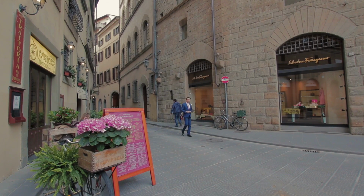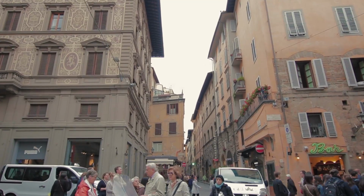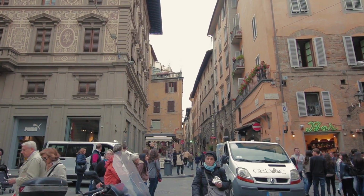Some of my best times have been not knowing where I'm going and just walking and discovering little churches, discovering little pieces of Florence that a tourist typically wouldn't see.